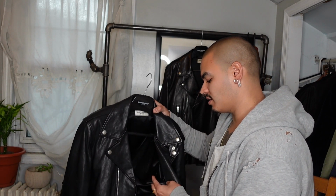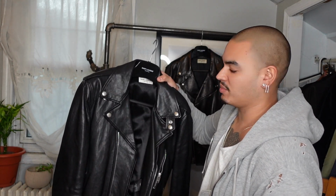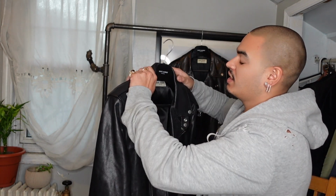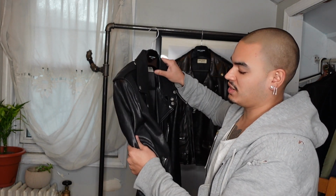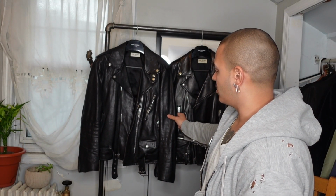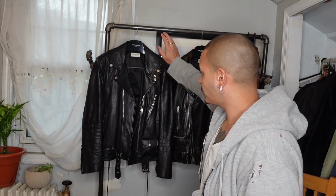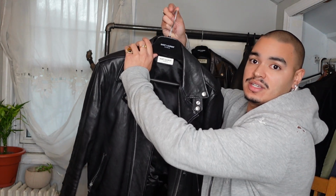So I decided to sell it, and I was able to hunt down this 2015 Hedi Slimane L17 in a size 52. So I went down 2 whole sizes in the L17, and now this one fits me perfect. Same cut, it's just perfect now, literally perfect. So this would be my Saint Laurent Hedi Slimane L17. I'll hold it up like that so you guys can see.